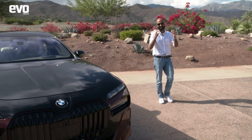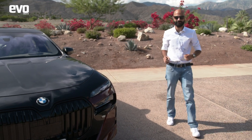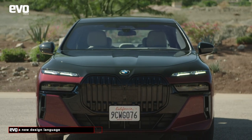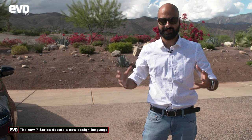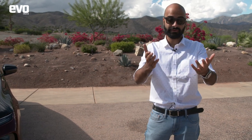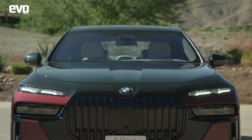Before we get to the driving, let's quickly talk about the styling of the new 7 Series, because that is definitely something that needs to be talked about. Up front, you've got this massive grille. It's a very distinct face, very bold, very different, very polarizing. Let me know what you think about it. You've got a big kidney grille.